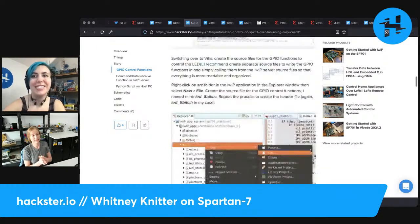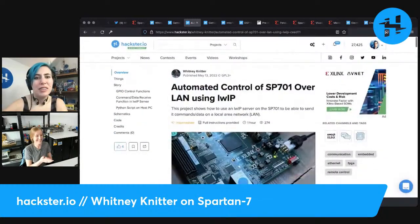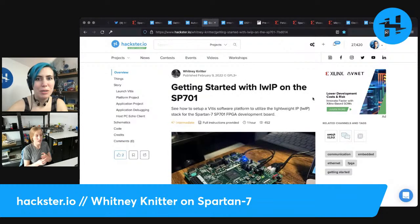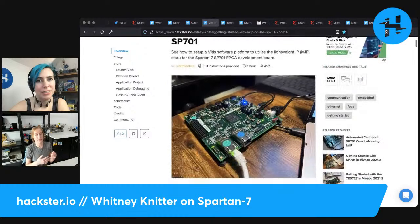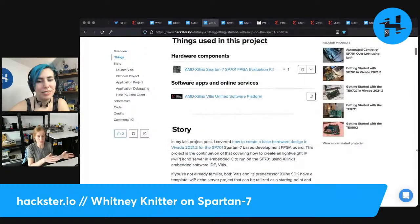Can you tell us a little bit more about lightweight IP, or lwIP? You've got a little bit more about that in this other project. Yeah, so lightweight IP is a lightweight TCP/IP stack. It's definitely not for video streaming or anything like that. It's something on the simpler side.